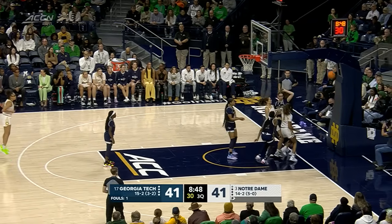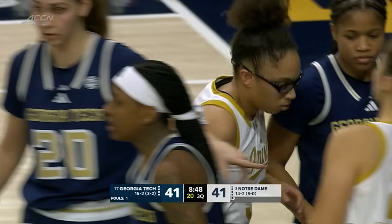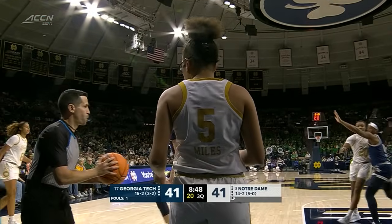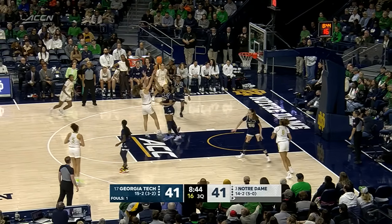She did have 3 assists. Holy smoke, she missed them both. She's a 79% free throw shooter on the season. Miles with 3 triple-doubles this year, has 6 in her career. The only player in the nation averaging 16 points, 6 rebounds, and 7 assists.